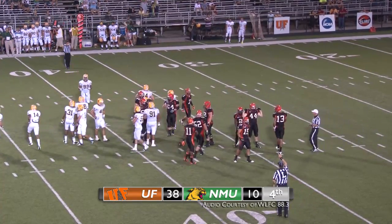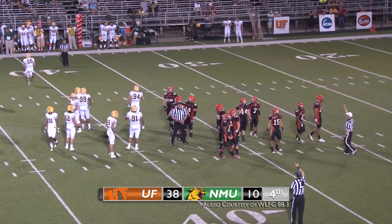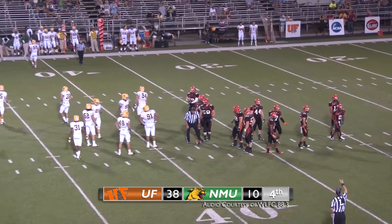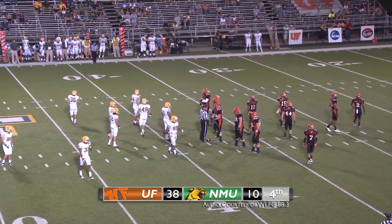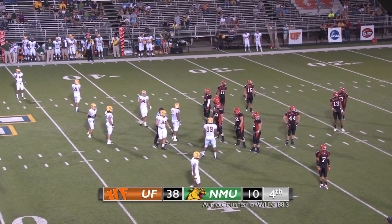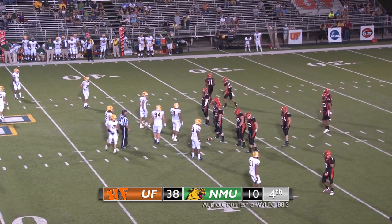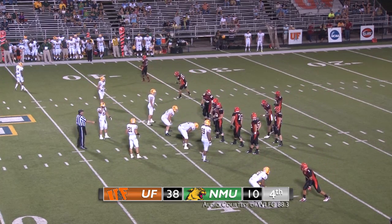Another inside handoff. It was a tough snap back there from Deerwester. Clay had to do a good job just to kind of corral that. It was high and to his left, and then he had to come back and give it to Daquan up the middle. 2nd down and 7. This time, Henry and Kovach to the top, White to the near side.